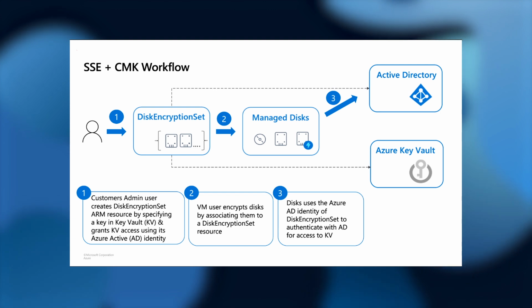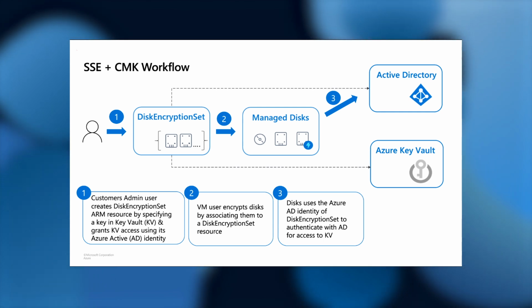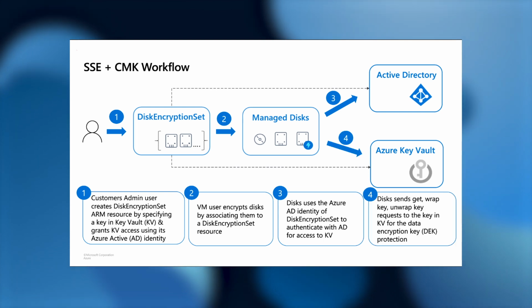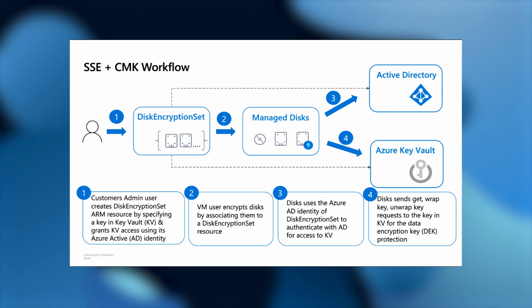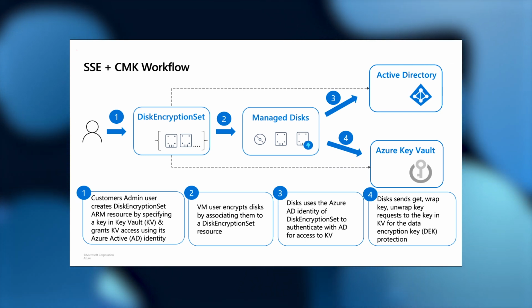Now, as soon as new writes or new reads come to the managed disk, it will go and talk to the Azure Active Directory. Using the identity of the disk encryption set, it will first authenticate itself by providing that identity. And then it will use that identity to get the data encryption key decrypted. So now this handshake between managed disk and Azure Active Directory and handshake between managed disk and Azure Key Vault is very important because this mechanism allows you to be in full control.